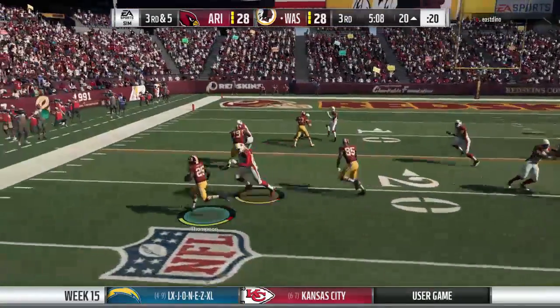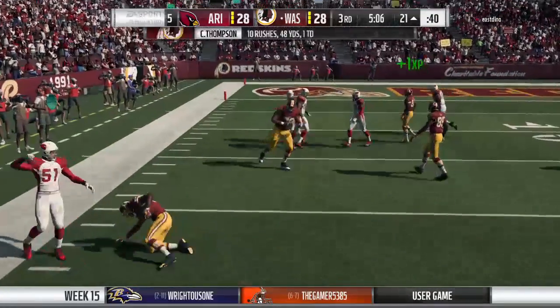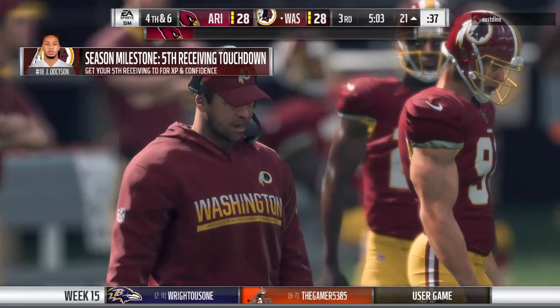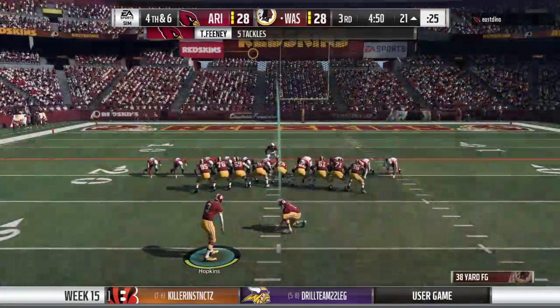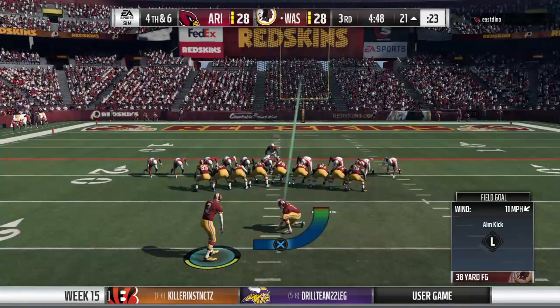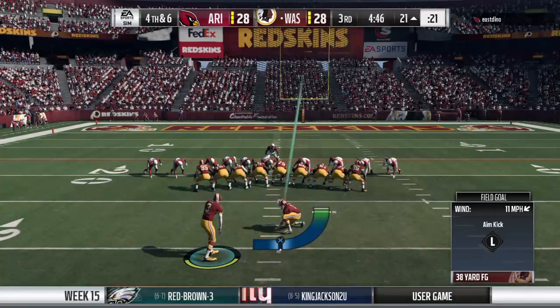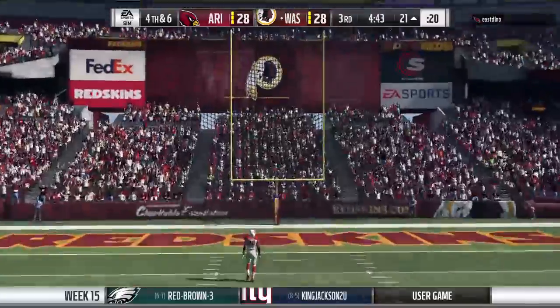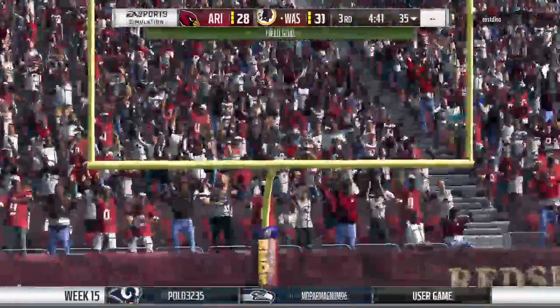On 3rd down, it's Thompson, and he'll wind up losing yardage here back at the 21-yard line. He lost 2, and it brings up 4th. They tried to run right into the teeth of the defense on 3rd down, but looked like those teeth were pretty sharp. They were having absolutely none of it, stuffed them for a loss.